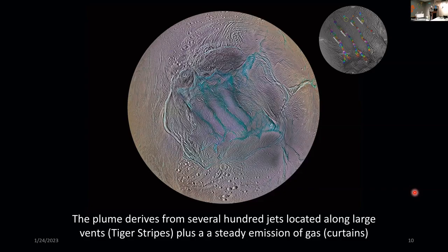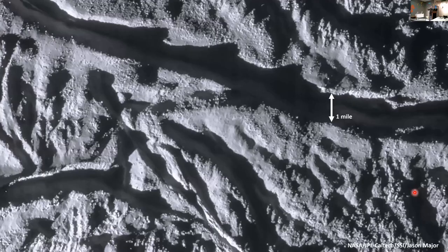This is one of my favorite pictures taken by Cassini, which is a close-up of one of these tiger stripes. This is looking down into one of those cracks. You can see some of the ice boulders on the surface. And for reference, this is the width of one of those tiger stripes. It's about a mile across. And it's just fascinating that we can see such a level of resolution from this tiny object.